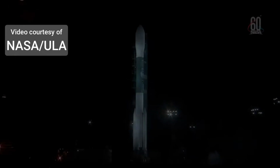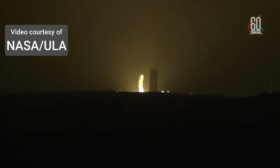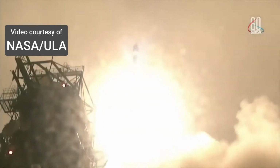Land elevation. 10, 9, 8, 7, 6, 5, 4, 3, 2, 1. Liftoff of the final Delta-II, launching nearly 3 decades of science research and exploration missions, lifting ICESat-2 on a quest to explore the polar ice sheets of our constantly changing home planet.